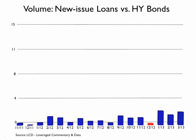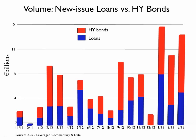Now we turn from the secondary to the primary. This graph details new issue volume for both leveraged loans and high-yield bonds. Renewed Eurozone uncertainty on the back of the Cyprus situation may have given the markets pause for this month, but it was brief and didn't stop the high-yield market from having one of its busiest months to date. The more than 2.9 billion euros issued in the third week of the month pushed high-yield volumes to 8.6 billion euros in March, the highest monthly total on record.